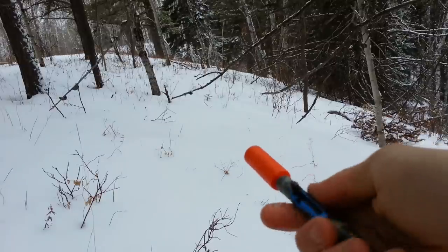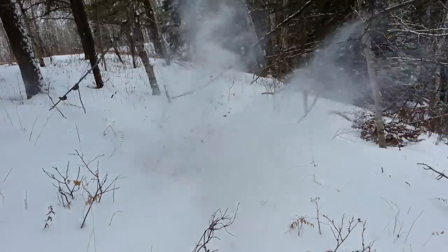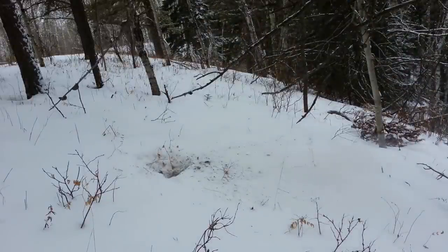We're gonna see what happens when we launch this into the snow. That was kind of cool. Very interesting. So definitely has some explosive potential to it. And, I'm starting to think that could be used as a good self-defense tool.